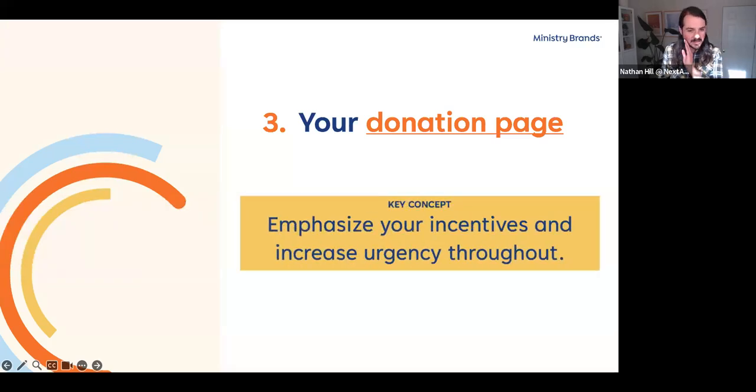High level concept here, though, we want to emphasize the incentives to give on our donation page, and we want to increase urgency throughout. Again, these are not the core reasons to give. These are reasons why you might give more rather than less, or give now rather than later.